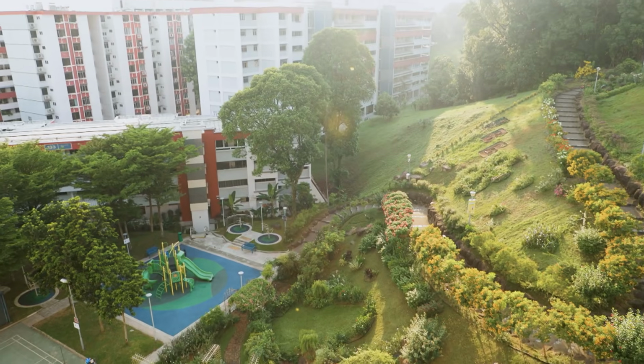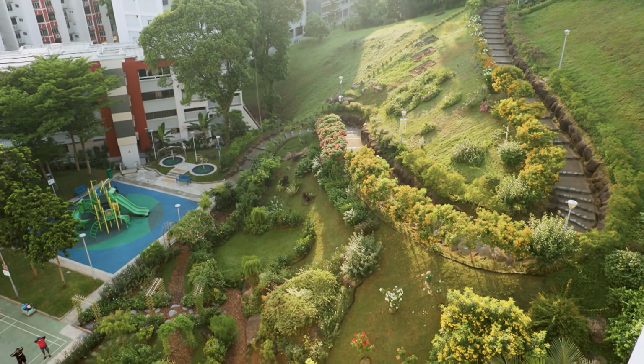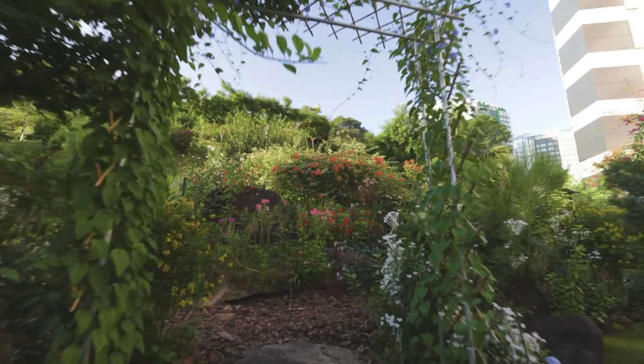When NParks first approached me, the garden was only about 10 to 15 meters long. But now you can see it has grown to about 2,500 square meters. So when someone wants to plant a plant in our garden, it's not as simple as just taking the plant and putting it into our garden. We still have to ask the relevant authorities for permission, and we must make sure that the plants are suitable for what we are trying to achieve.